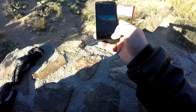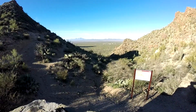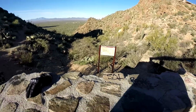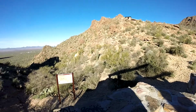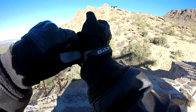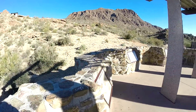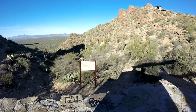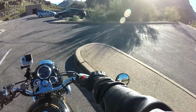Alright, so I'll go ahead and send it to myself, and it should be uploaded on my computer's Dropbox by the time we get back, and I can edit it in. So there you go. Gates Pass. It's a beautiful, beautiful area. Again, looking at how some of these cactus just grow straight up out of the rocks. It's unbelievable. Each one of these saguaros weighs thousands of pounds.